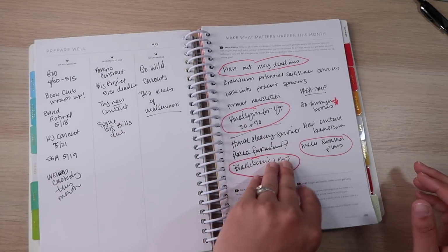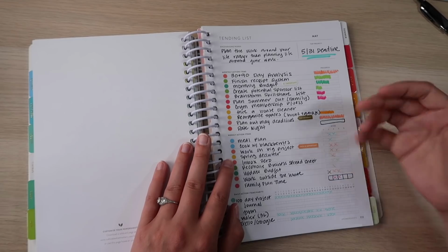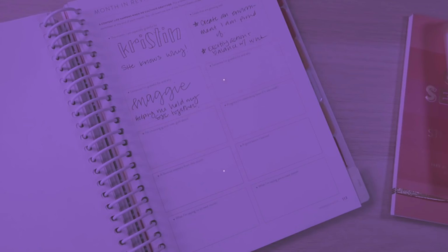I usually check my power sheets towards the end of the month, but I usually give myself about a week or so, so it gives me time to start thinking about the next month.